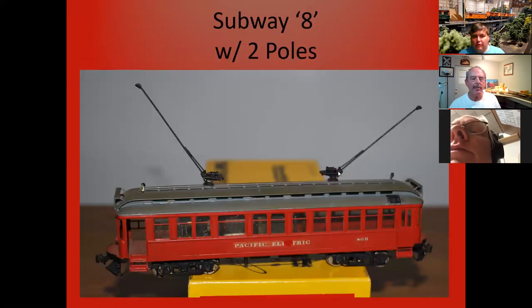They later put two trolley poles in there so it could operate inside of a subway, so it could go in and come back out, so you wouldn't have to finagle on flipping the trolley pole around inside of a confined space.